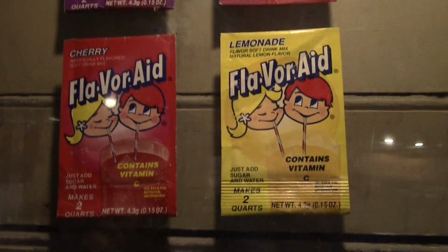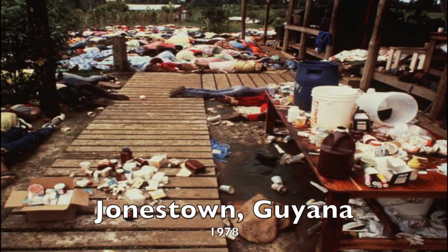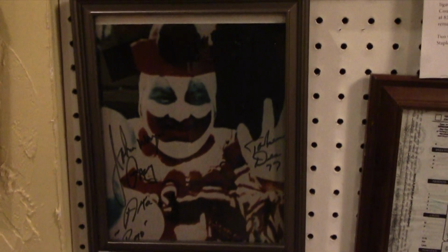Also on display are a pair of glasses worn by Jim Jones, as well as some of the Flavor Aid packets that were used to lace the cyanide that he gave to over 900 of his followers in a mass suicide in Jonestown. The most extensive collection on display at the museum was about the notorious serial killer John Wayne Gacy.